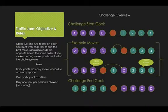To make it simple, the goal of the game is for the teams that are facing each other to switch places in line. The rules are also pretty simple. Participants may only move forward to an empty space, one participant at a time, and only one spot per person is allowed, so that means no sharing. You can jump a single person. So if you see in this diagram, D jumped over 1, but you can only jump one person. You can't move backwards, so you can't turn around. If the team cannot complete the task in time, allow more time to be available.